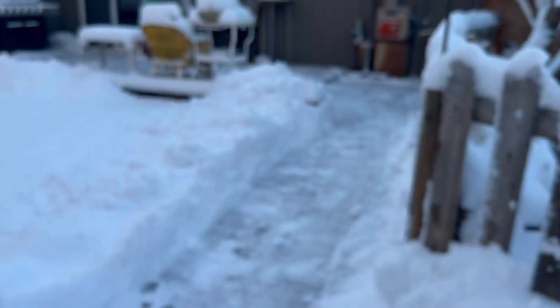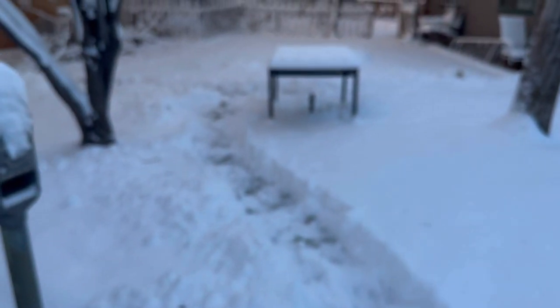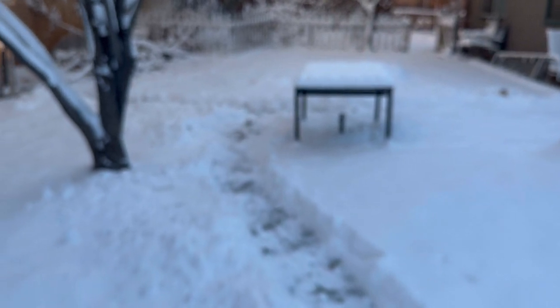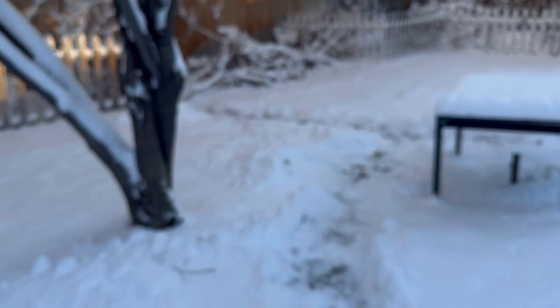I like to make little paths for the animals so that they don't have to walk in the snow. And I know I only have Monkey Bee, but I kind of cleared out the place that she likes to hang out at when the sun's out.